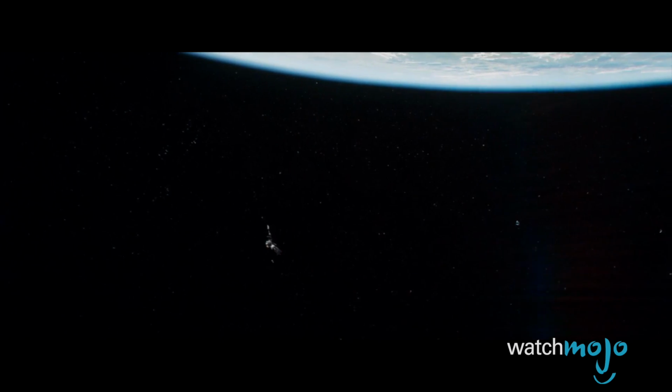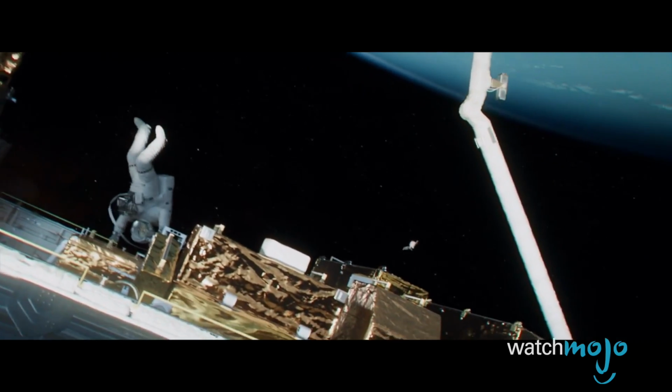Floor, this is Kowalski confirming visual contact with debris. Debris is from a BSE sat.